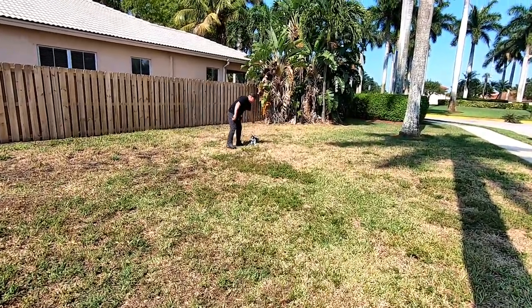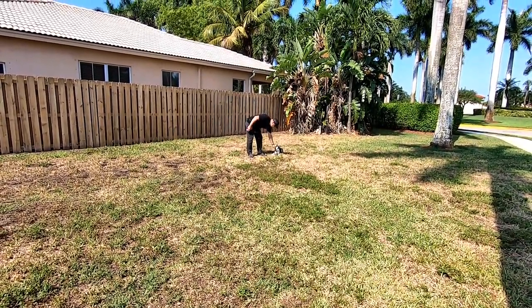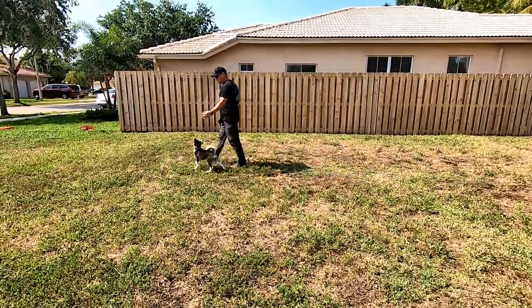Good girl. Yeah. And she's not allowed up from the stay until I go free. Touch of the nose, a little free. And she's allowed to break whatever I'm asking her to hold.